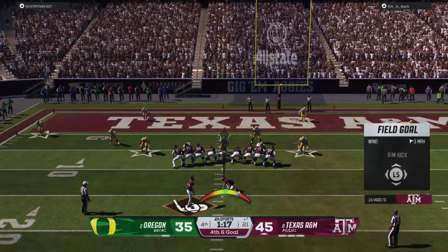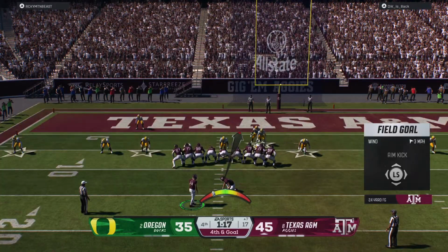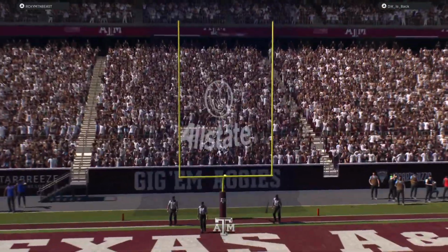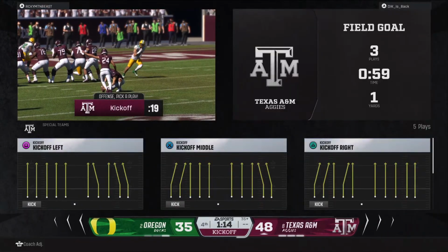And if the kicker can put one through, this will be a successful drive. Right on target the first time. Now he'll try another from 24 yards out. And this one is perfect. And now the lead is extended a little further.